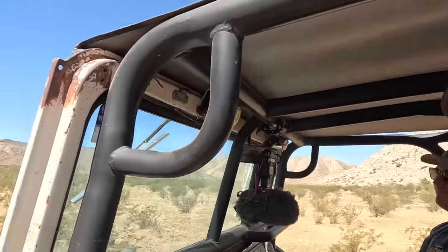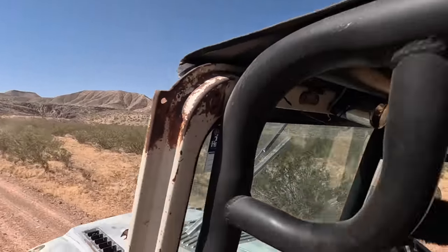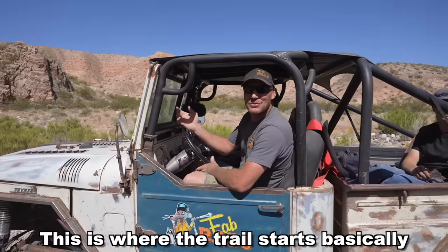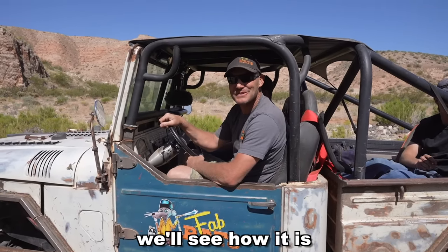All right, we've been doing a little dirt road riding for a minute, but this is the start of the real trail. So we'll be there shortly. We'll probably let Ben jump up next to us so we can film this and make it look good. This is where the trail starts, basically. We're in the canyon now. So let's see how it is.